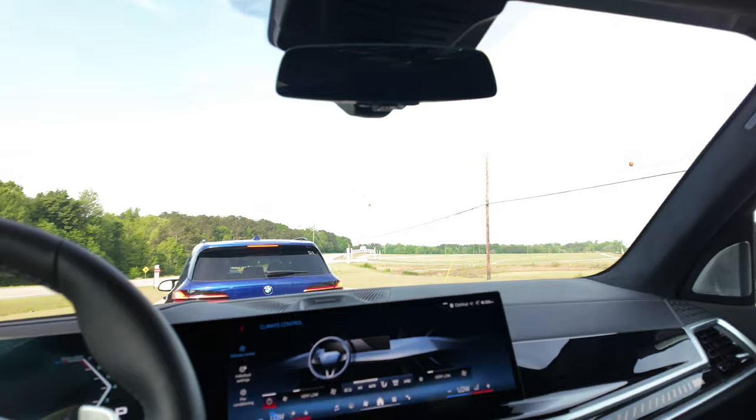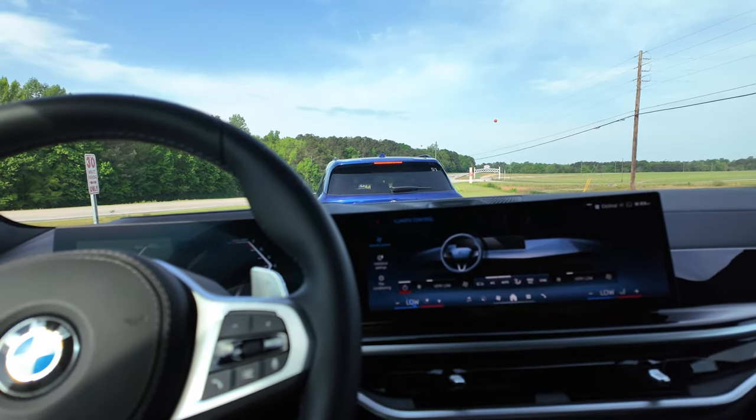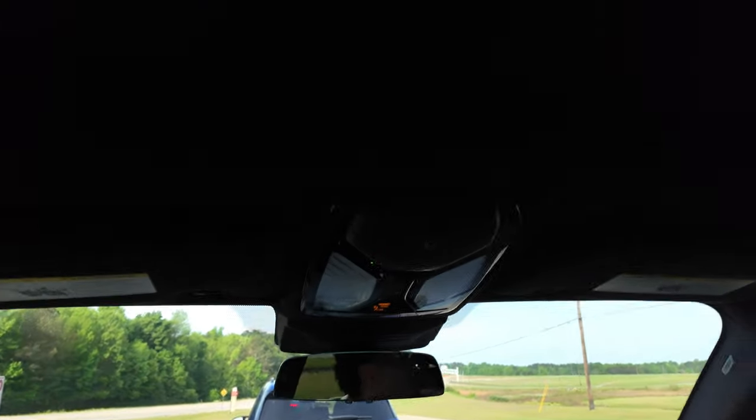Nice. All right, drivers, once again, go ahead and get yourself nice and comfortable. Make sure your mirrors are just where you can see all the way around here. Everyone's buckled up.